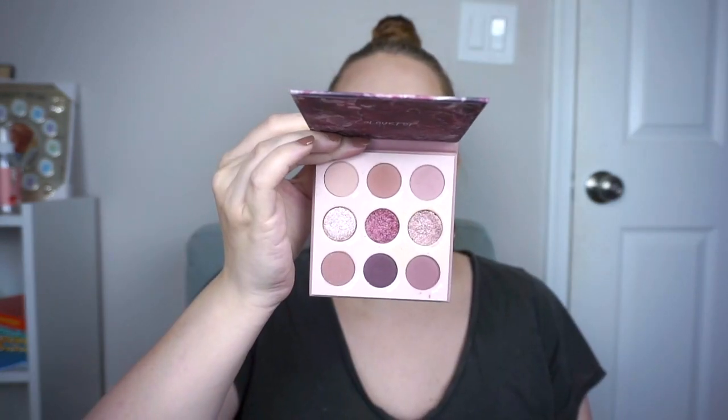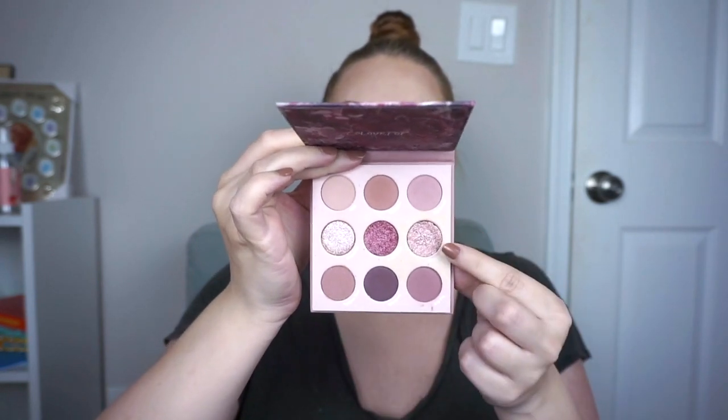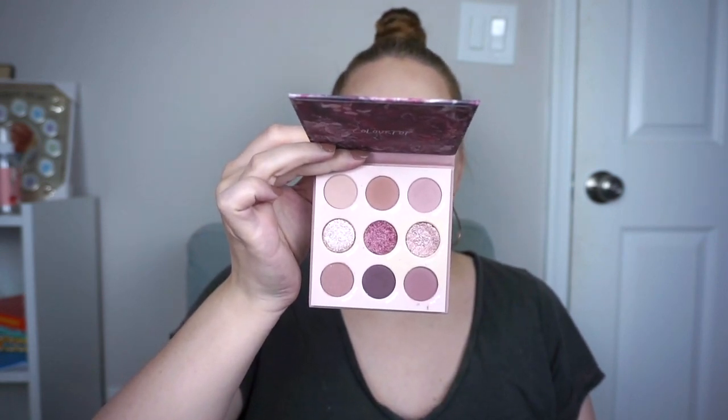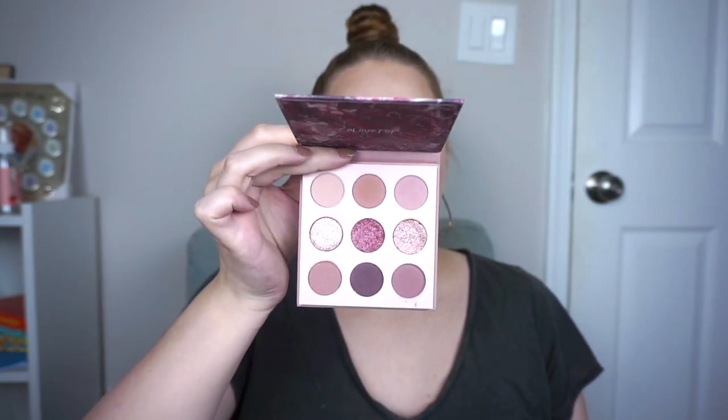And we have the Making Mauves. This was really pretty. I was more tempted to keep this one. I think one of the shimmers was pretty soft and then one felt a little dry, which I didn't love. I definitely have these colors in my collection and I wouldn't be reaching for it enough, but I do have some friends in mind that I think will really get a lot of use out of these palettes.